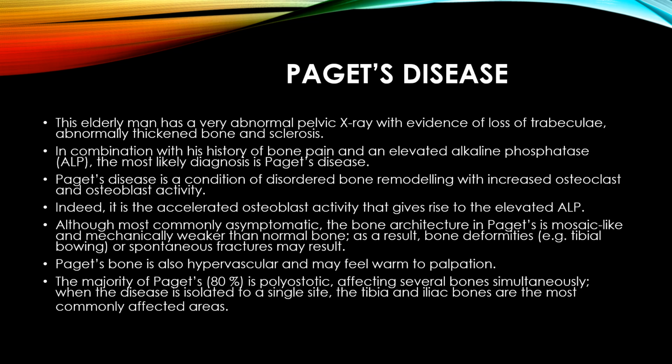Although most commonly asymptomatic, the bone architecture in Paget's is mosaic-like and mechanically weaker than normal bone. As a result, bone deformity, e.g., tibial bowing, or spontaneous fractures may result. Paget's bone is also hypervascular and may feel warm to palpation.